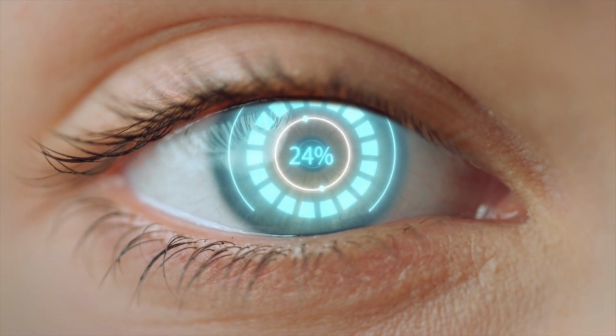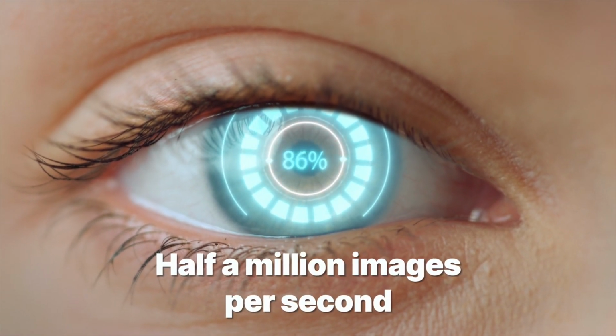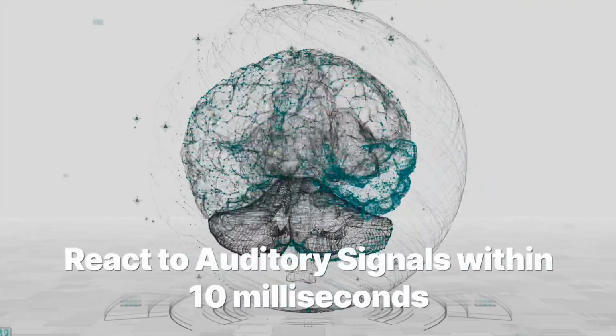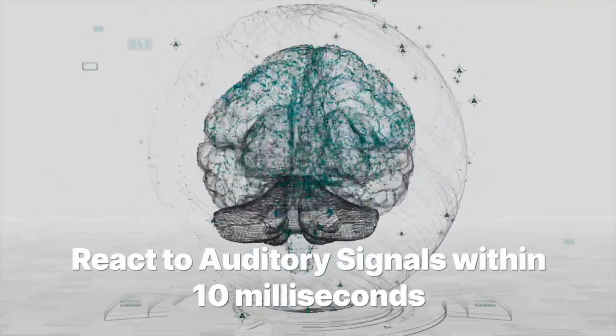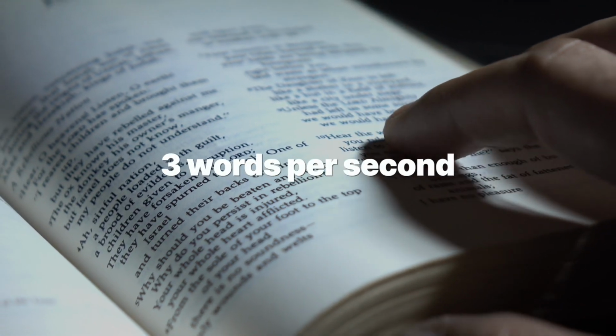Here's a fun fact. Did you know humans are able to process up to 500,000 images per second and react to auditory signals within 10 milliseconds? But the average reader only processes 3 words per second.